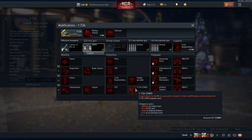I did do a little bit of googling, and 1985 was the model that the T-72B was introduced at. Now the reason I say introduced at is because it wouldn't at all surprise me if this modification is basically the pre-production version of the T-72B. Meaning that obviously the B modifications would have existed before 1985 because they had to test them, if you see what I'm getting at here.